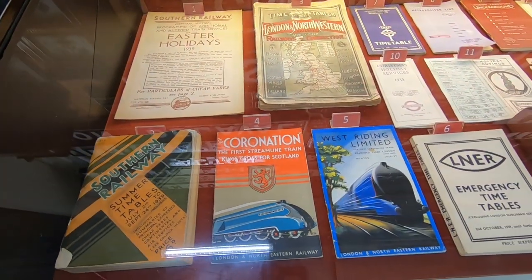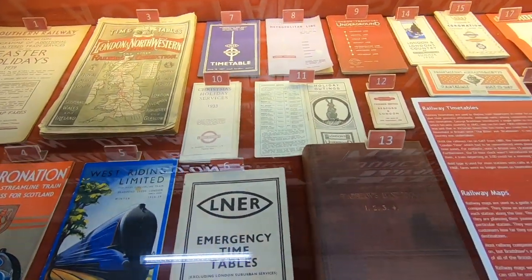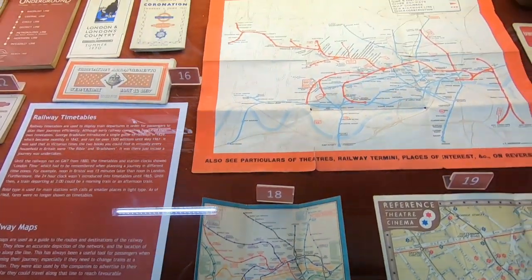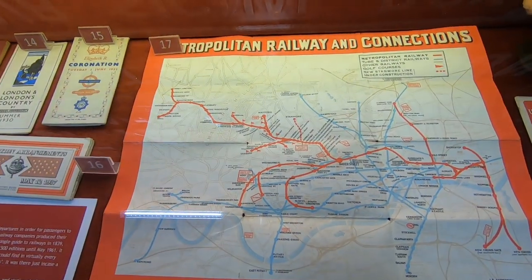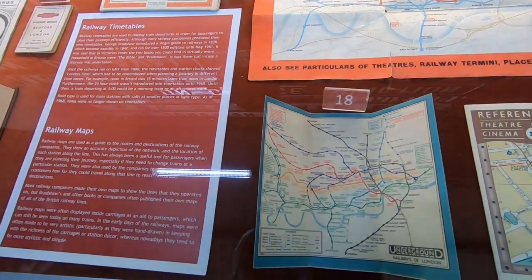Look at that. Emergency timetables. London Underground map. That's the original Underground type map before they standardised it.